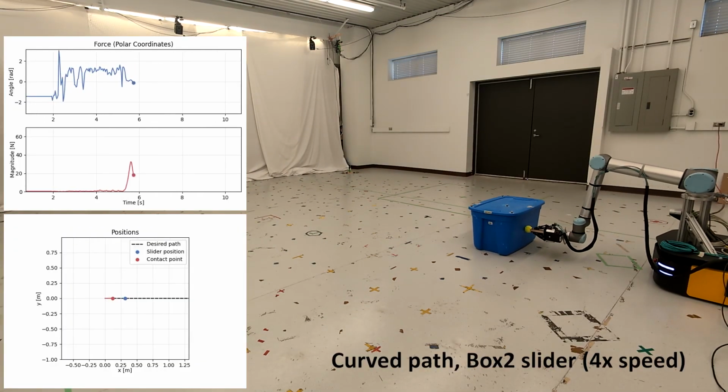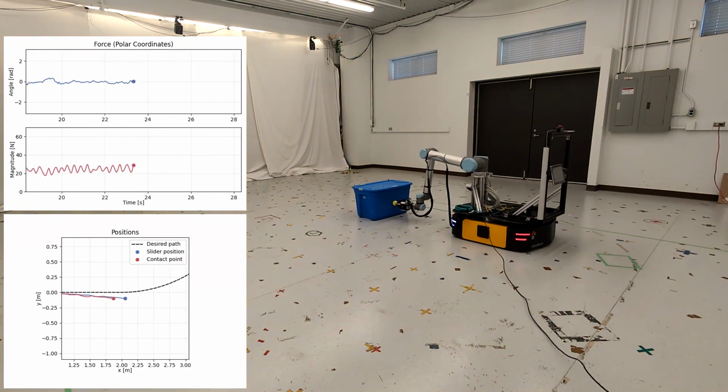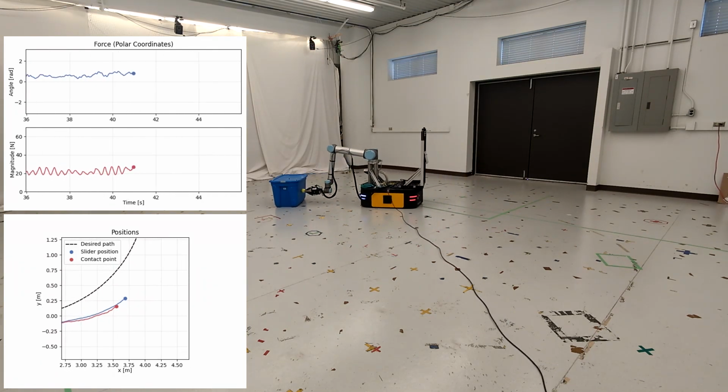Next, we push the box slider along a curved path. Notice that there is some overshoot at the turn, but the controller steers back towards the path afterward.